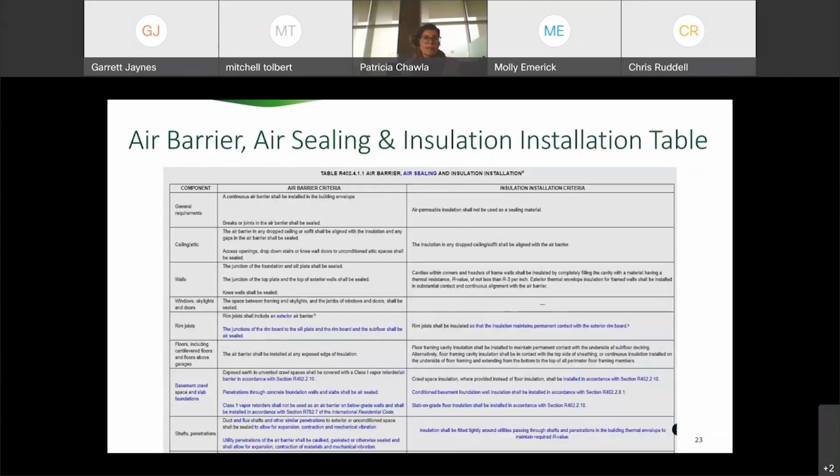Air barrier, air sealing, and installation table. If you ever had a question about how to comply with the energy code out in the field, this is the table for you. This is kind of a mini checklist, inspection checklist for yourself to do a quality check or to work with those energy code testers or HERS raters. They use this table a lot as well.